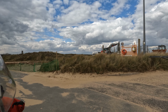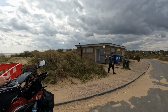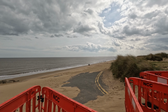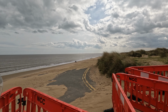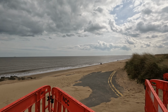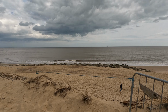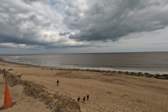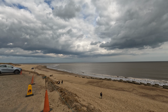Winterton-on-Sea for a cup of coffee. This is the road that's gone into the sea. Tarmac ends. Sea begins. Absolutely gorgeous. Look at that lovely beach. There's a tug out there.